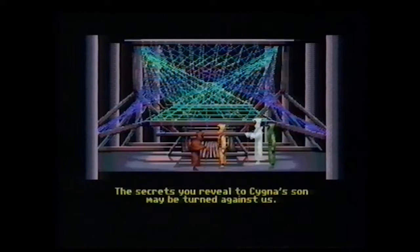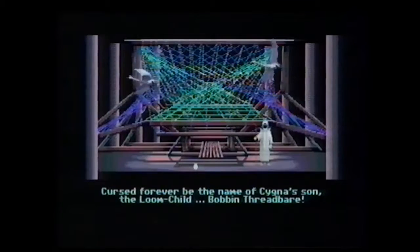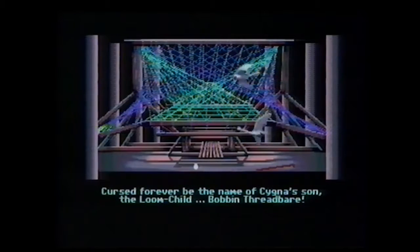Once, long ago, there lived a guild of weavers whose skill at the loom transcended mere cloth and fabric. Lucasfilm magic recalls the days of dragons and sorcery as you, Bobbin, weave a tapestry of spells to rescue your guild and the universe from unspeakable catastrophe.